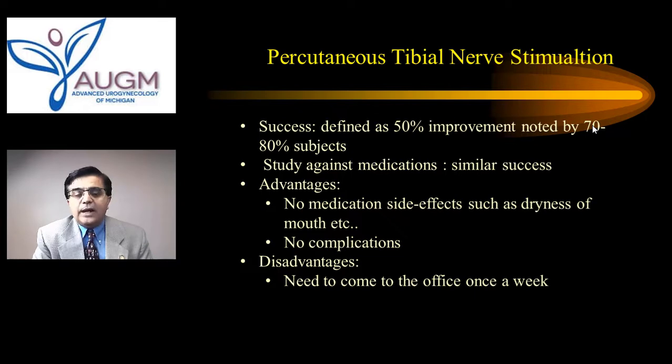All I'm saying is when you look at the results of these studies, when they say 70, 80, 90%, what they mean is that 80 to 90% of women in that particular study had at least 50% improvement in their symptoms. So yes, nobody wants to leak. And if you're leaking 3 times instead of 8 times, you may not be very happy because you're still leaking, but that at least is an improvement over what it is right now. So that is what I call understanding realistic expectations.